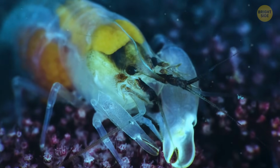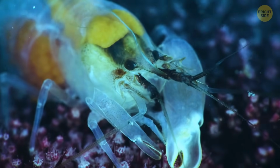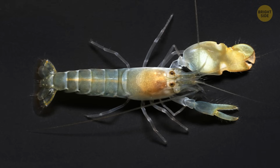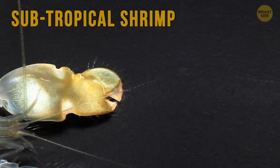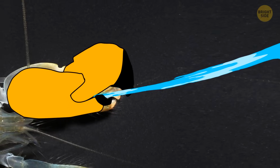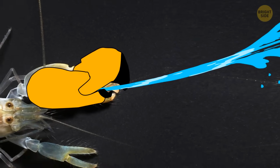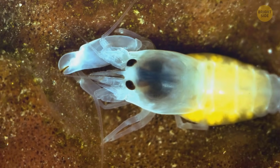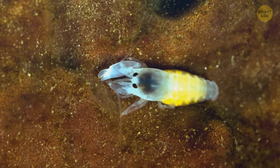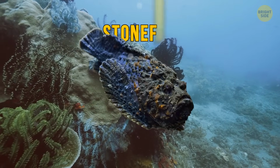But even if some animal isn't the largest in the world, it doesn't mean it can't surprise you. For example, a 1-inch long subtropical shrimp disorients its prey with a sonic boom. As loud as a sonic boom once produced by the supersonic plane Concorde. This sound stuns the prey, and the shrimp can catch it without too much effort. The stonefish.